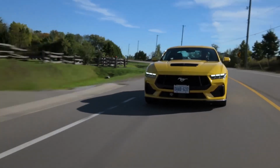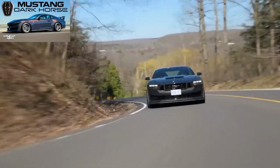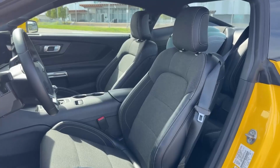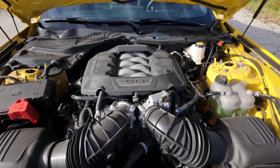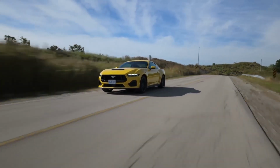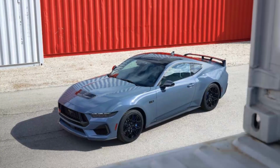2024 Ford Mustang. While the Mustang's direct competitor, the Chevrolet Camaro, is retiring after the current model year, Ford is renewing its icon for another generation. The Ford Mustang is instantly recognizable and needs no explanation. Now in its 7th generation, it remains true to the formula that has made it such a hit for the past 60 years: stylish, sporty, and affordable.